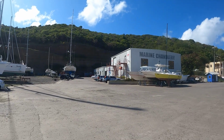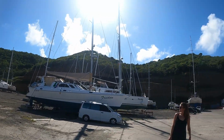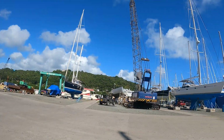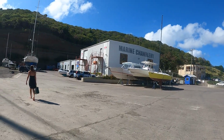So we've dinghied around the corner to another cove. It's this real hurricane hole. It's been chiseled out of, well, I say the bedrock, it's like soft sediment sand actually, but it's been carved out of the hilltop into this flat little boatyard, where I'm presuming all the boats lie up for the hurricane season.